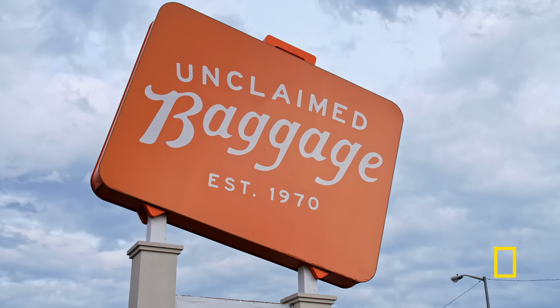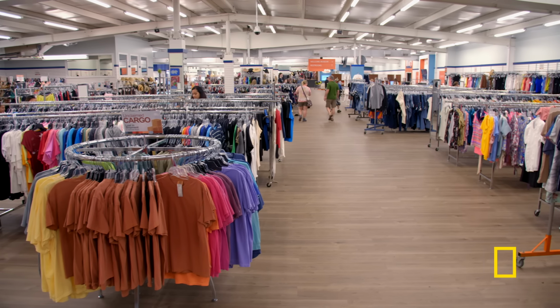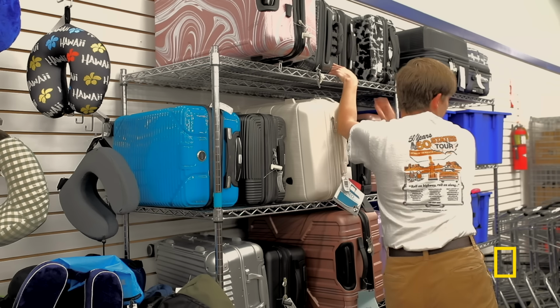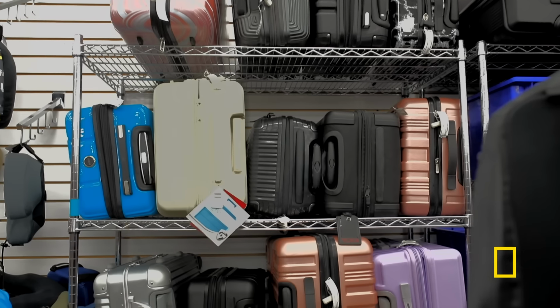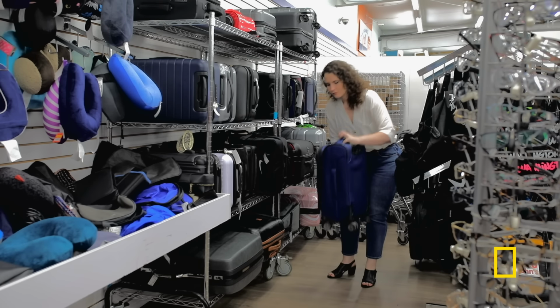An auction is one way to get rid of unclaimed baggage. But at the Unclaimed Baggage Center, there's so much lost stuff, it's impossible to sell it all. At Unclaimed Baggage, you might think you'd find a lot of, well, baggage, but that's not the case.